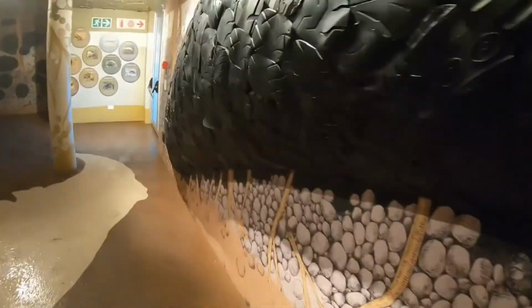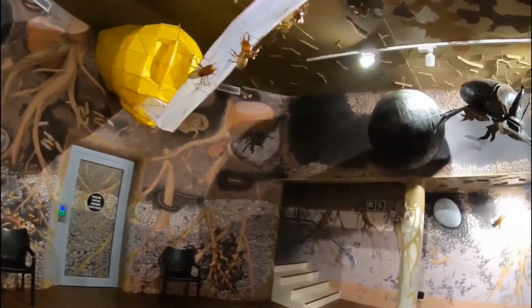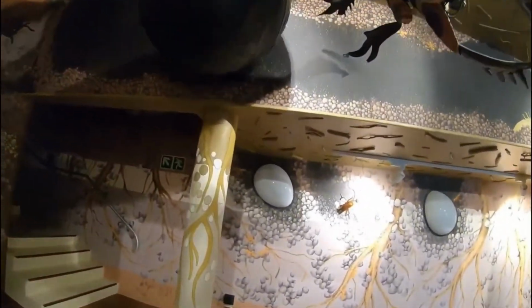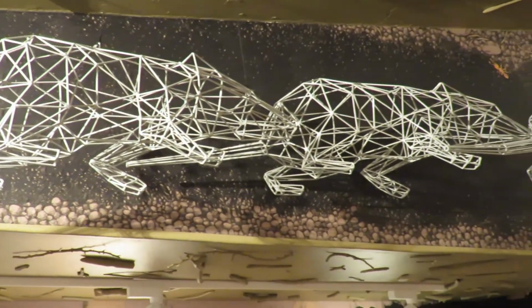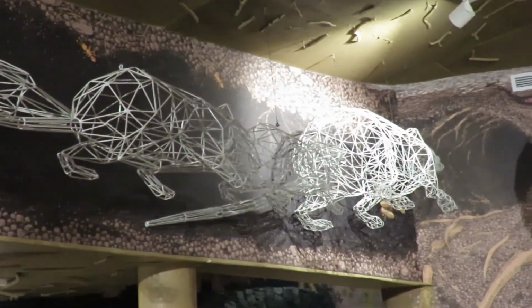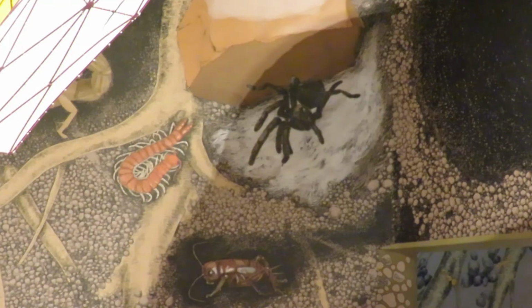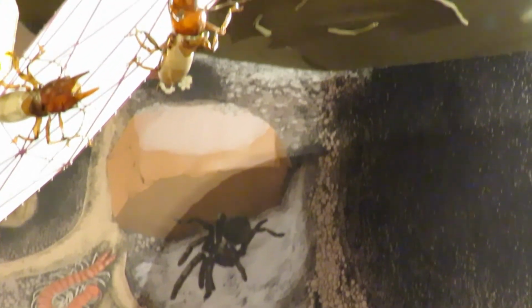Downstairs, there is a fascinating subterranean hall with models of creatures and activities below ground. Dung beetles burying dung balls, ants active in their colonies, moles, mole rats, worms, tree and plant roots, fungi, all there in great detail. It's all incredibly well done and very informative.